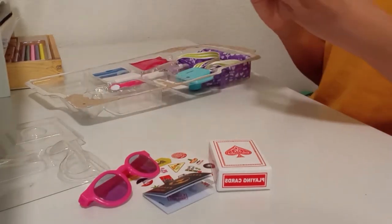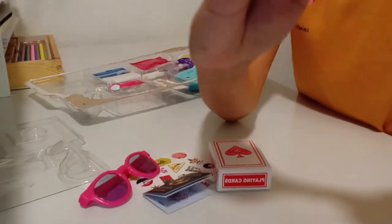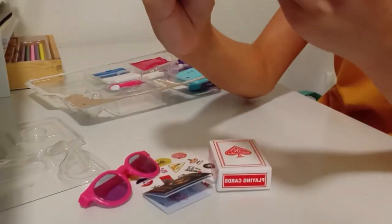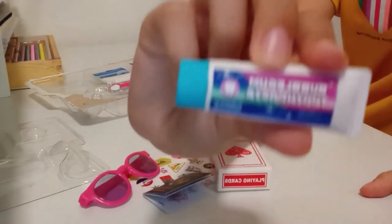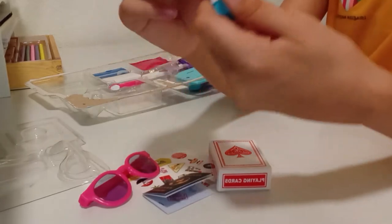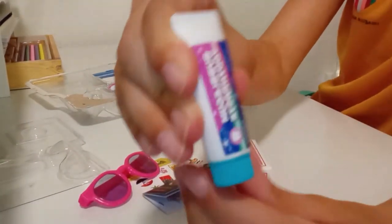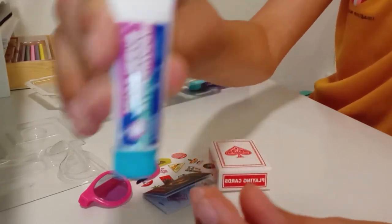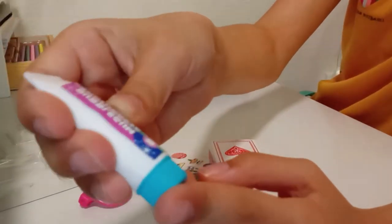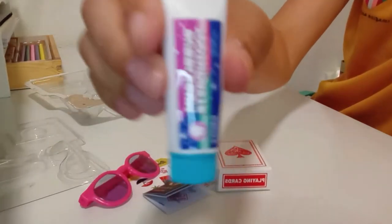Oh, it comes with a little toothpaste. How cute. I didn't know it opens, right? It says bubblegum toothpaste. Oh, I want that flavored toothpaste. It's very cool. It looks very realistic. It even looks like if the toothpaste were to open, it doesn't, but wow, it looks very cute, with a blue top. And it says like protection from cavity.